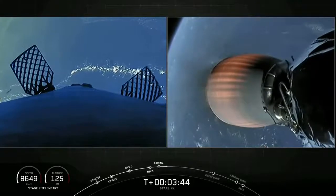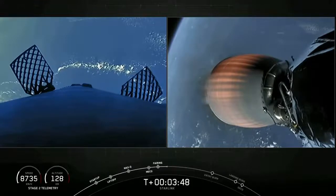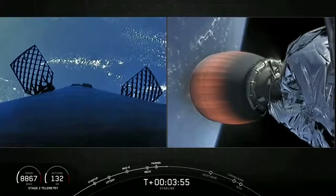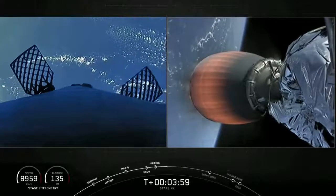Second stage telemetry looks good. Everything is nominal there. Now, as it heads towards its targeted drop-off orbit, first stage, there on the left-hand side of your screen, will execute 2 burns in order to make its way back to Earth.